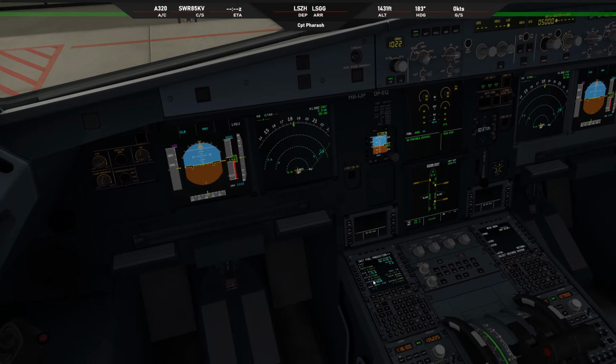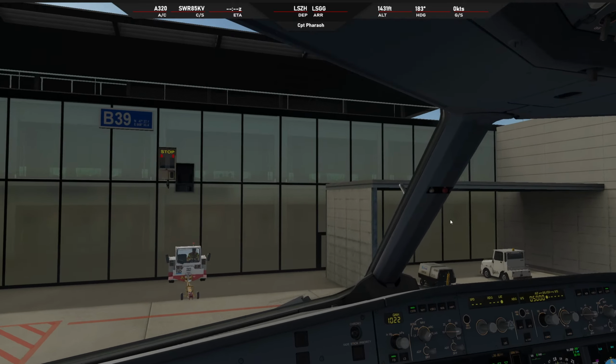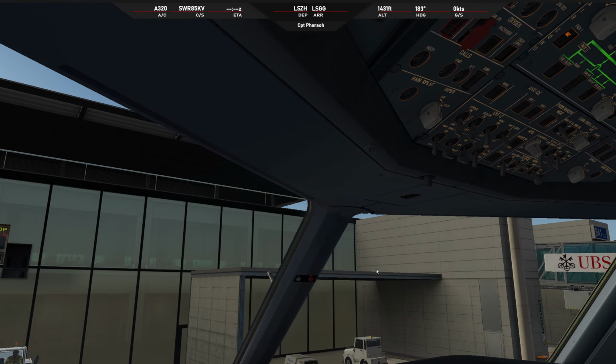So we got our baggage loaded and we nearly have all of our passengers on board. So we can close our cargo doors. We can get our APU started now because we are within 5 or 10 minutes of our departure.